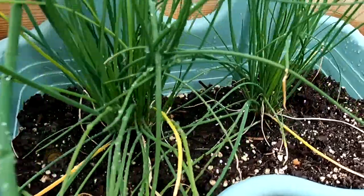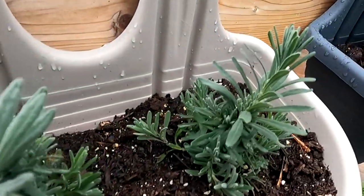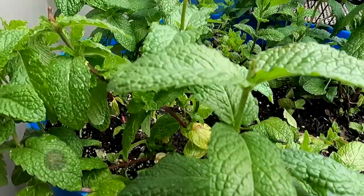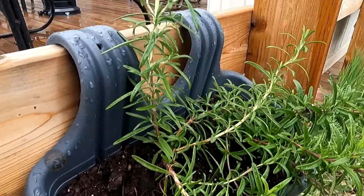That's wonderful. And then your botanicals for your gin, where do you get those from? So we grow our lavender and our mint and our juniper. We grow it all right here.